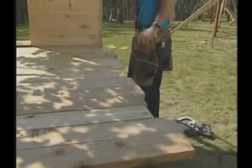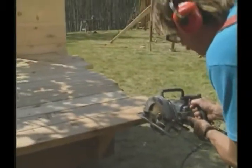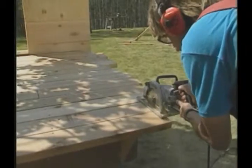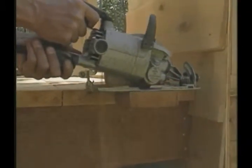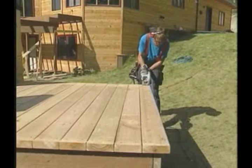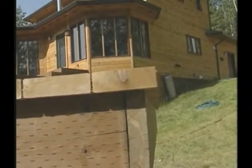Here on the side of the deck, we also want a 1 inch overhang. I make a couple of marks, snap a line, and cut them to length. Now this is a finish cut, so I'm using a sharp blade in my saw. After making our rip out front here, the last cut to make is along the angle. Again, an inch overhang.